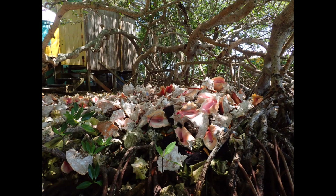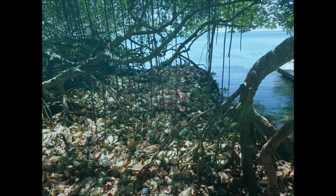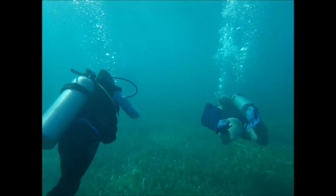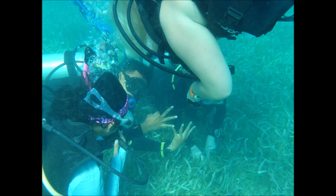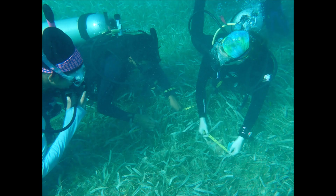Conch is highly sought after due to its high commercial value, and this leads to intense overharvest, and Belize is no exception. During conch surveys, a transect is laid across the bottom where a team of buddy divers search along the line for conch. Once one is found, measurements are taken for the thickness of the lip, the size of the spiral on its shell, as well as its overall size. Depth and habitat are also recorded.